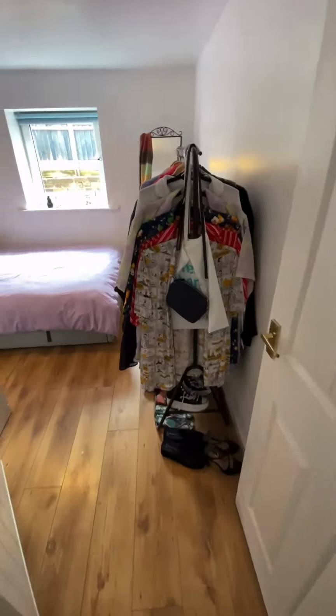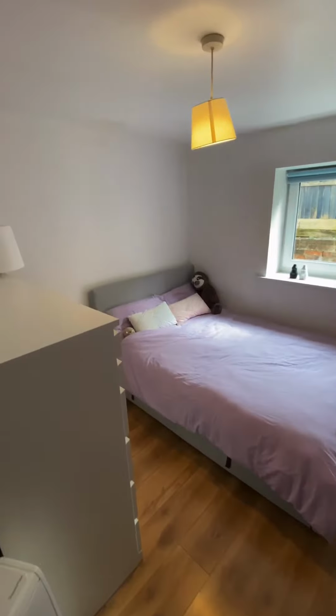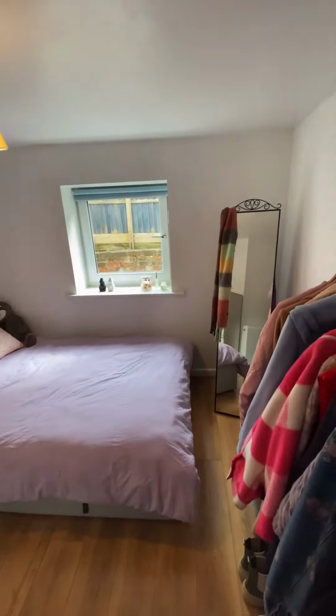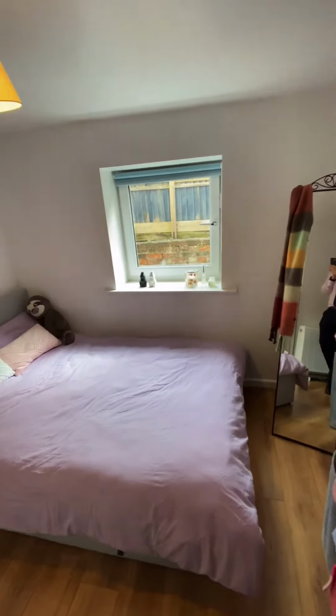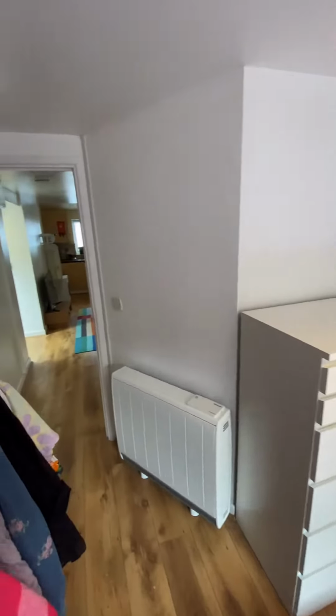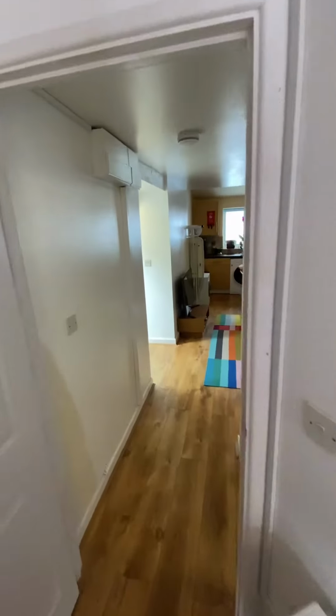And then finally we have the double bedroom. Really nice and light and spacious. The property is electrically heated throughout and is available on the 15th of September.